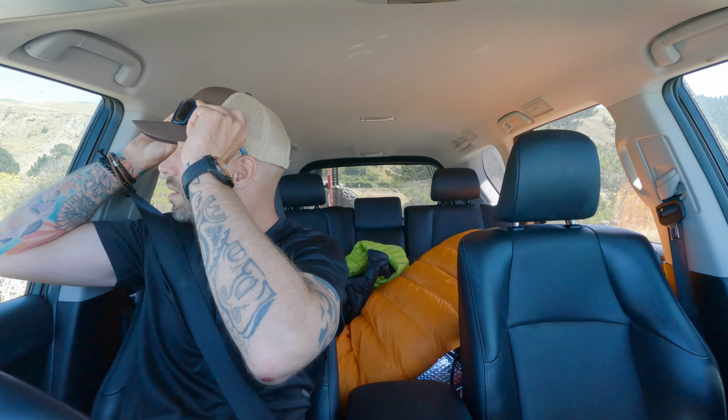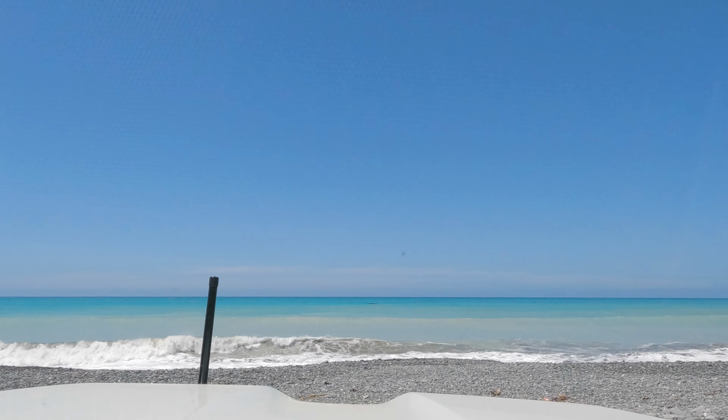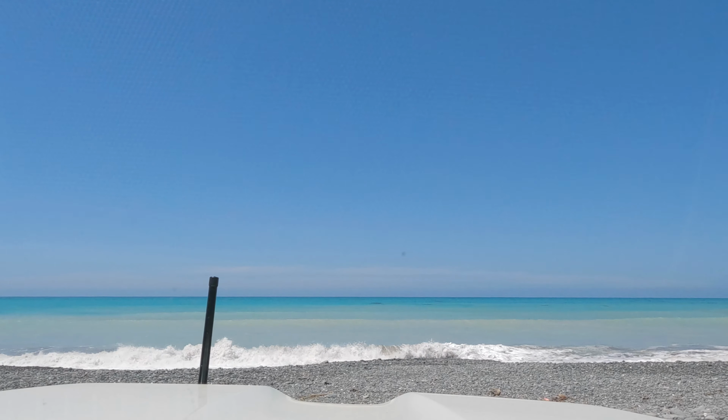Wow. My God, this ocean is looking incredible today. Look at the colours. This is Kaikoura in New Zealand.